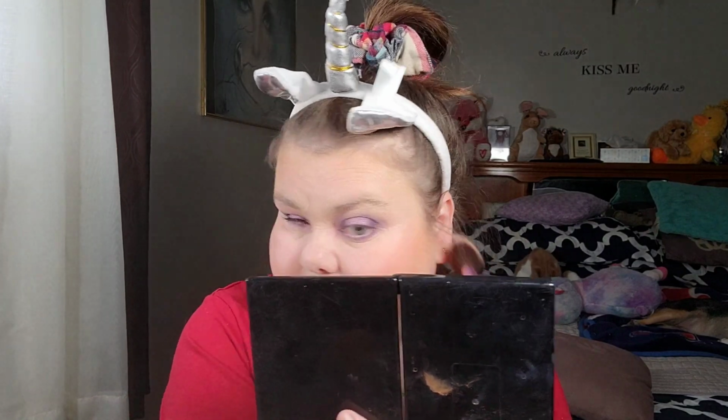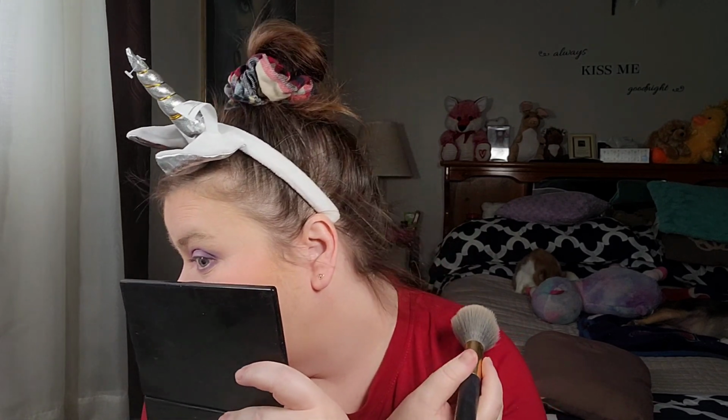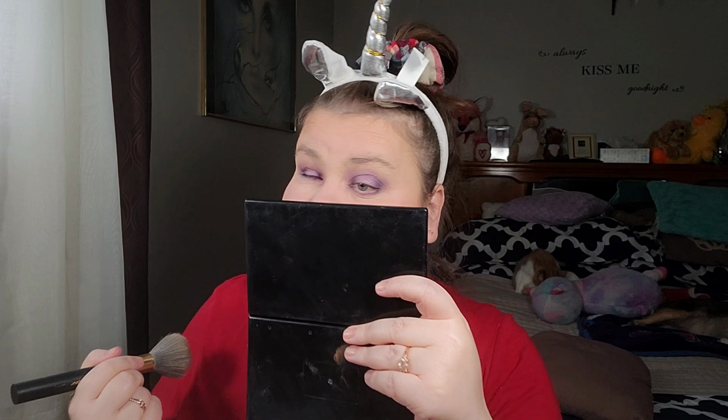Star still behind me? Yep. Feels like there's more bronzer on this side than this side, but that's okay. It doesn't have to be perfect. Now I'm just going to take my powder brush again, and I'm just going to kind of blend over where all that is. I do that sometimes, especially if stuff looks too strong like it does on this side. This side always looks stronger, but there.